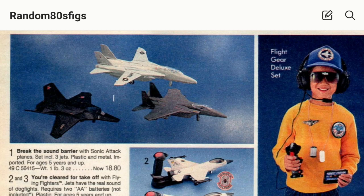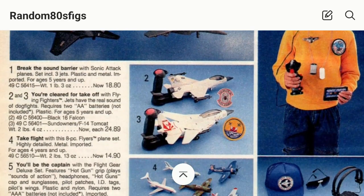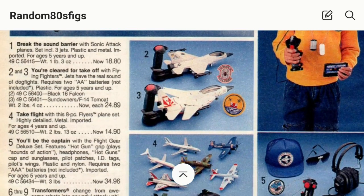Break the sound barrier with Sonic Attack planes. A set includes 3 jets, plastic and metal, so that's number one there. I guess you get those planes. I don't know if they have any electronic components to them.